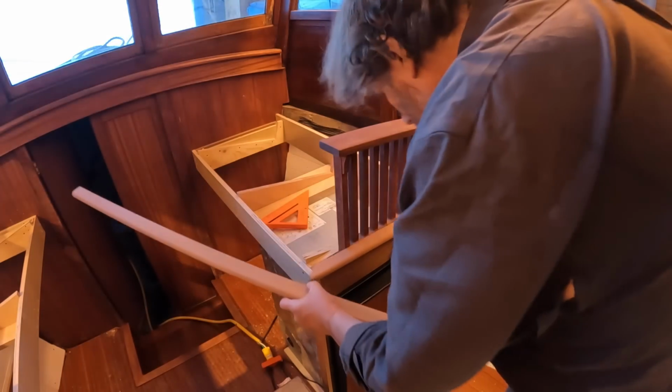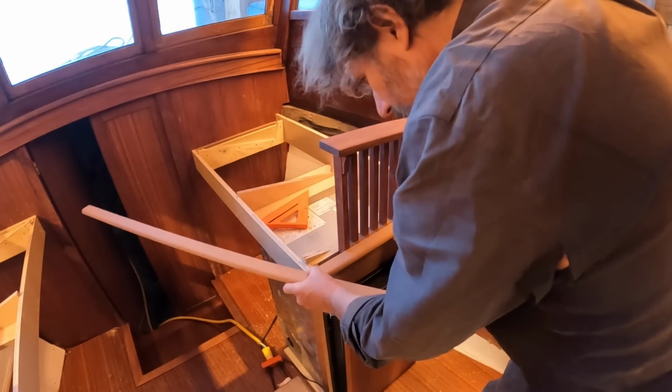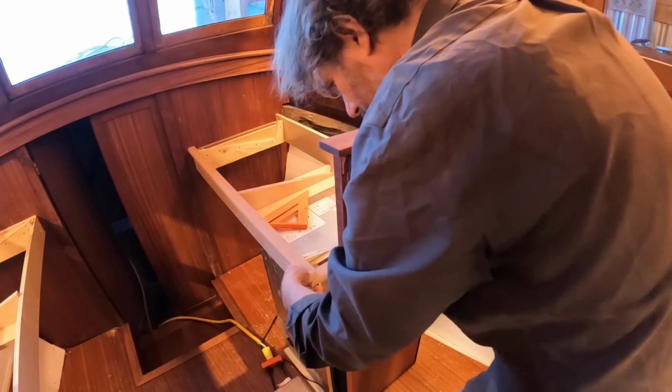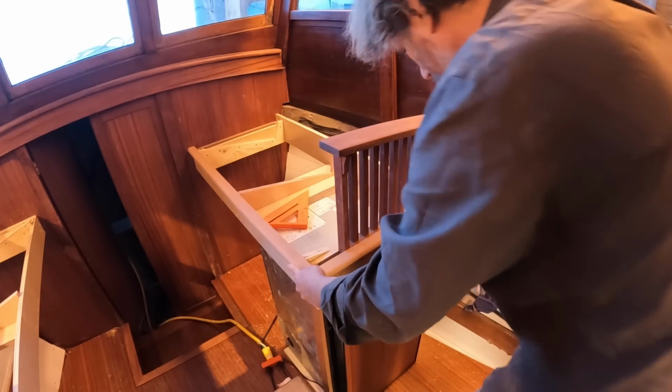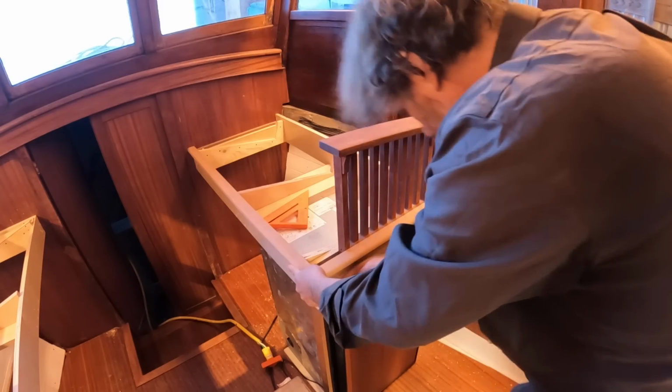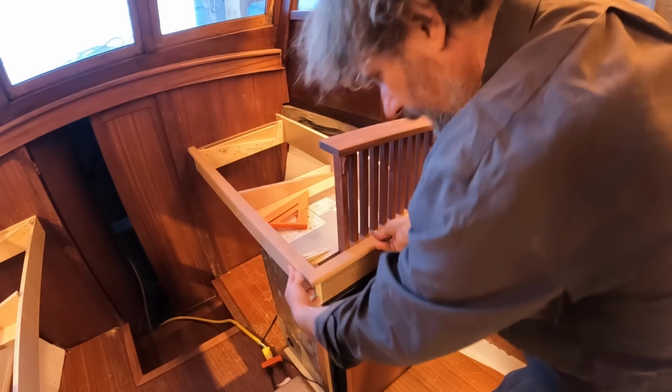All right, so beginning to trim this out, I take some of this 3/4 inch bead material I made here, and that's going to be the top. I'm going to fill this in and start to fill this in. I'm liking this, I'm liking it a lot.